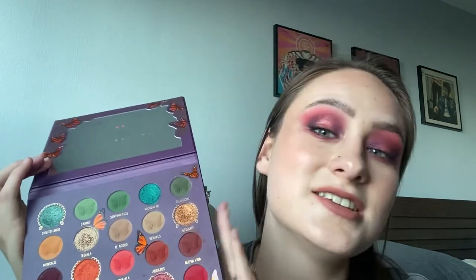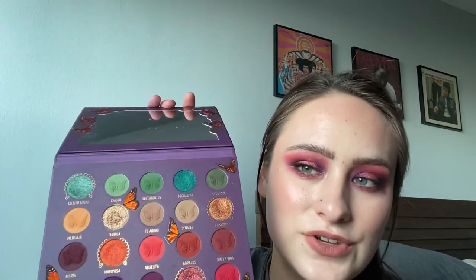I guess this is the only thing I have in the collection, but overall the whole collection was beautiful. There was a brush kit and a blush palette. I did not opt to get those because this palette is expensive. This was like $70. And depending on how you feel about spending money on makeup, that's a lot. It's a lot for someone who loves makeup like me.